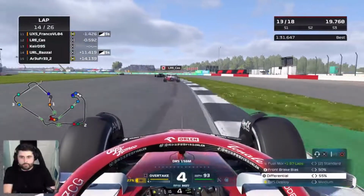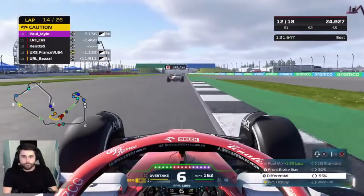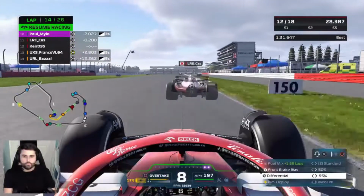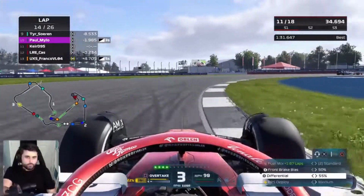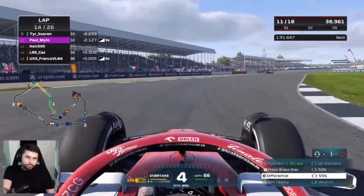Our teammate there is disconnected, unfortunately, so won't be getting points there. As UXS Franco, who just pit onto medium tyres, I believe, has just spun it, going onto the Wellington straight. So not ideal for him at all, and it gives us another free position. That's been quite a theme in this race, a lot of drivers coming a cropper to strangely slippery conditions.